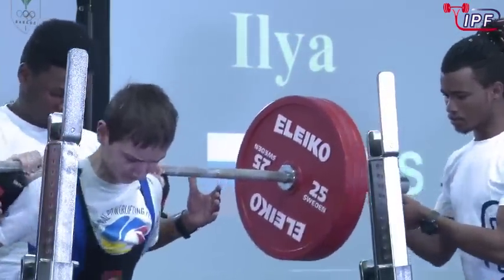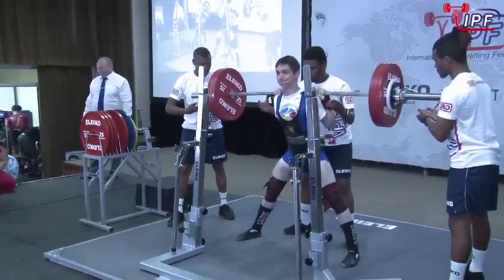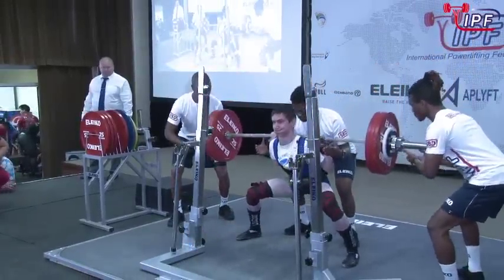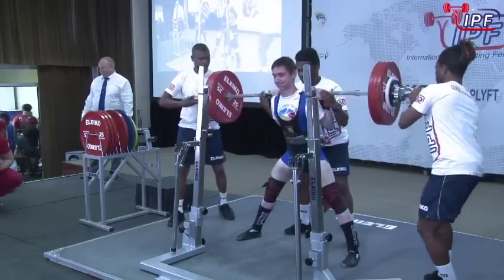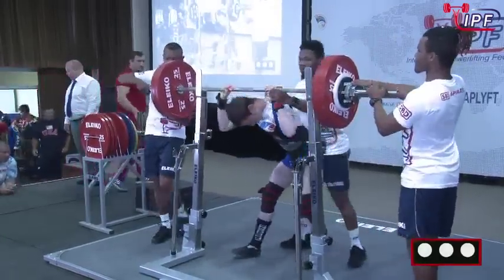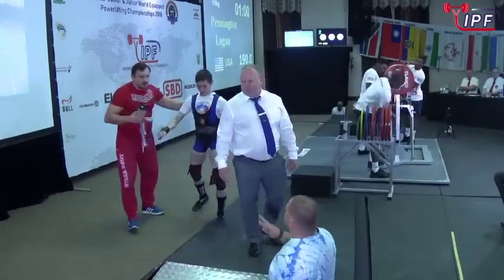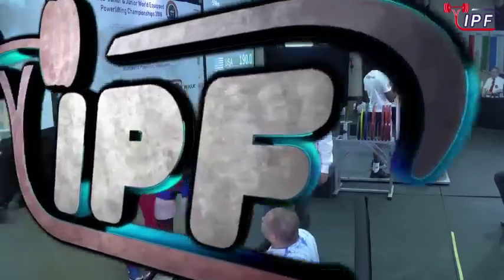It's a very wide squat stance. Wow, that was fast. Yes. And gets 3 white lights. That was a fantastic lift. Very, very quick through the whole session there.